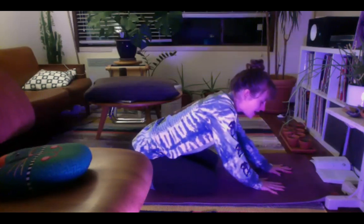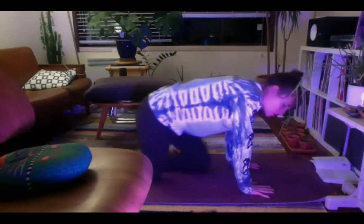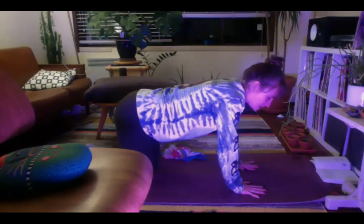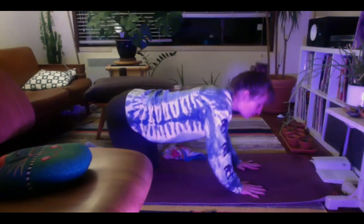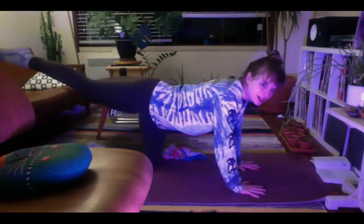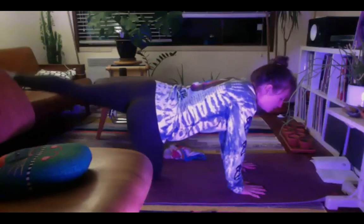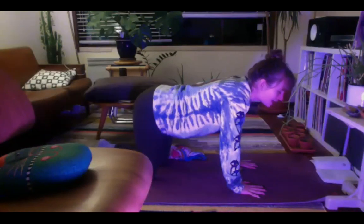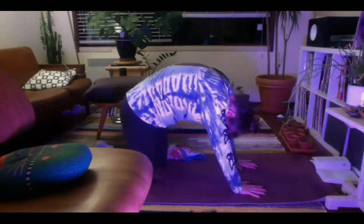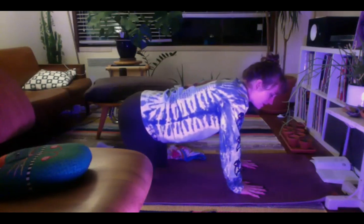Walking the hands back and arriving into a tabletop, stacking shoulders over wrists, hips over knees, and taking any movement the body is craving. After a long hold like that, you might want to kick the legs out. I know that's my favorite after a child's pose. You may kind of want to flow through cat and cow, extension and flexion of your spine. And just taking whatever movement the body is craving.